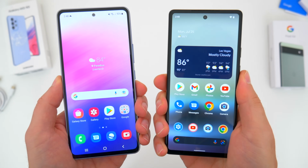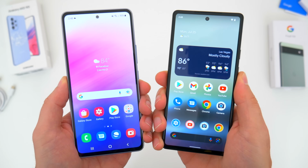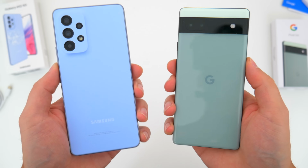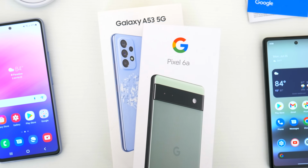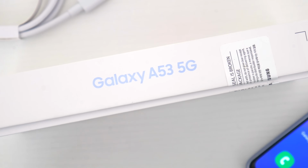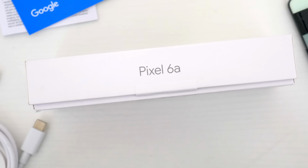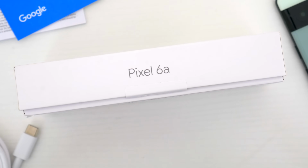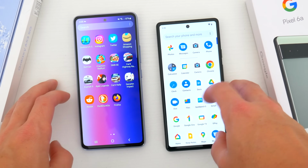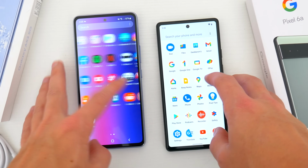Two of the top mid-range smartphones out right now for 2022: the new Google Pixel 6a and the Samsung Galaxy A53 5G. Both these phones retail for $449. They're positioned as sort of the bang for your buck value alternative to the more expensive flagships from their respective brands, and they each offer a handful of unique specs and features that might make one a better option over the other, depending on your needs.